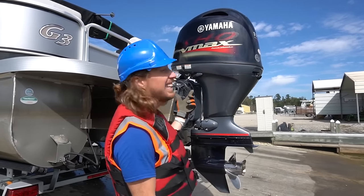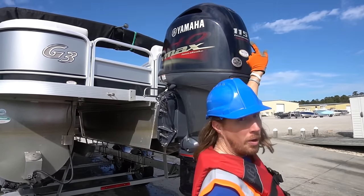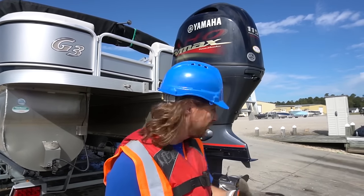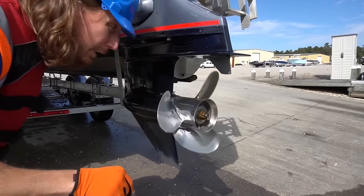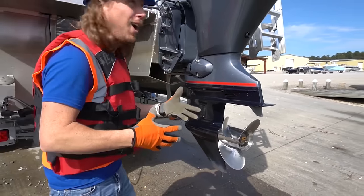Wow, look at this. This is the engine for the pontoon. Look, it's a 115. That means it has 115 horsepower. Check out this blade. This is called the propeller. It spins around really, really fast. That's what makes the boat go. Oh, isn't that awesome?